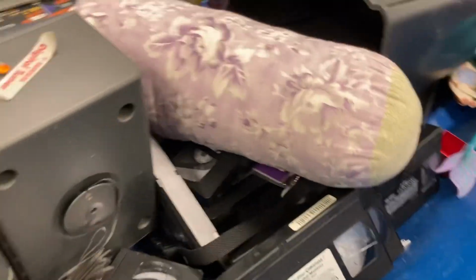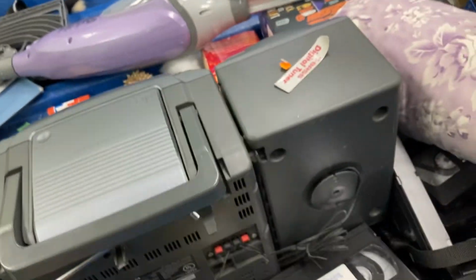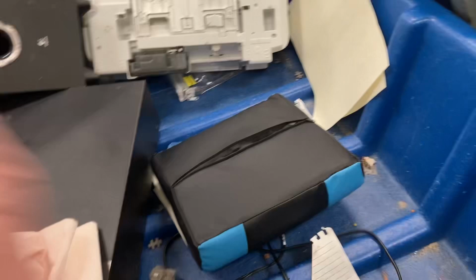Maybe 15-20 cents for that thing. I don't know how much it would sell for, but I found that there were a couple of swing lines. They just really weren't worth picking up with the weight. There's not too much.